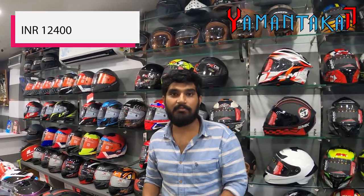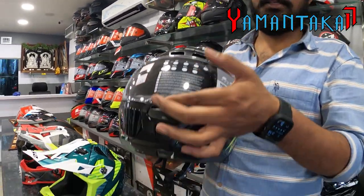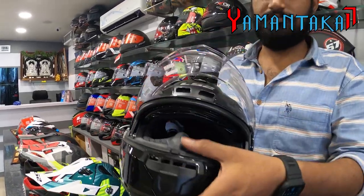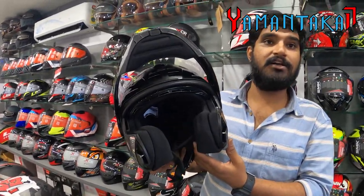And next comes the modular helmet. Modular helmets are for cruiser bikes, such kinds of bikes. A modular helmet is like this: full face, half face. That is called modular.